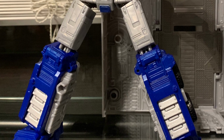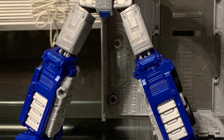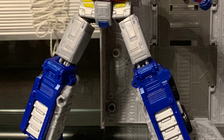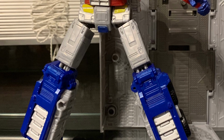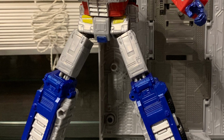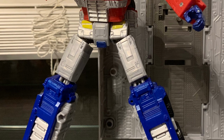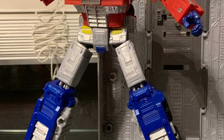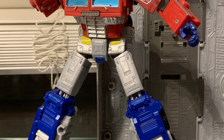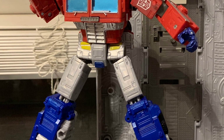And I just gotta say, this has to be one of my favorite Optimus Prime figures to ever exist. Like, say what you want about the legs being too long or the upper body being a little too short, I don't care. I love this Optimus Prime figure so much. It's such a good figure to handle. And if I'm being honest, for me anyways, this figure has little to no issues whatsoever.